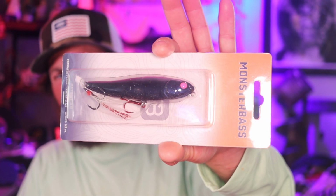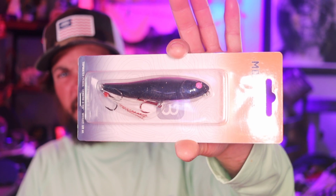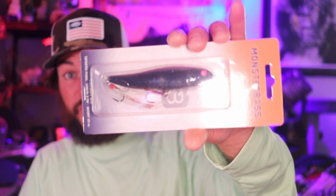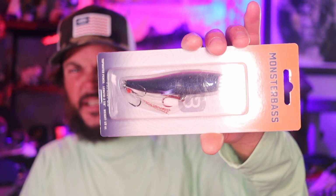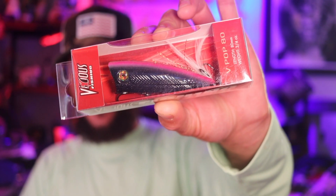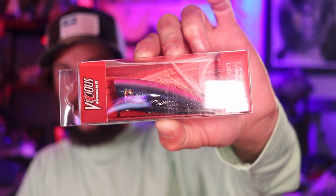Another color of the Patriot. That blackout. Whew, that's going to work really well. I'm going to throw that for schoolies at night. That's super cool, guys. Super cool. And a blackout version of the popper, and I love the pink top, dude. That's sick. That's probably my favorite one of all of them. Whew, that's sick. All right, let's see.